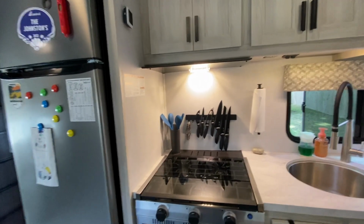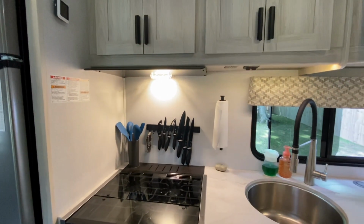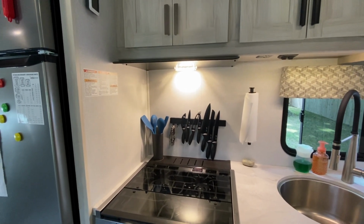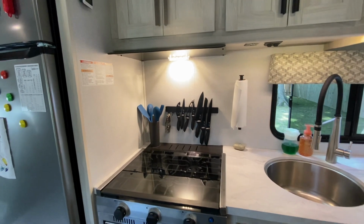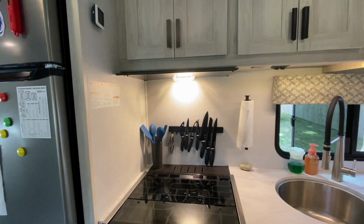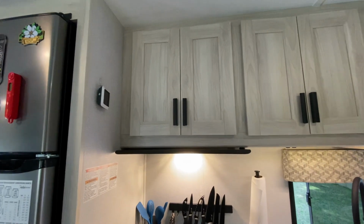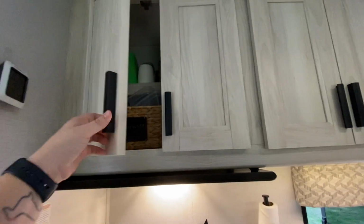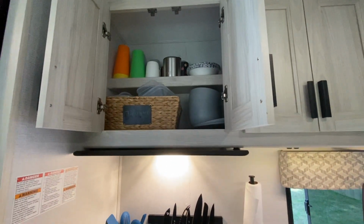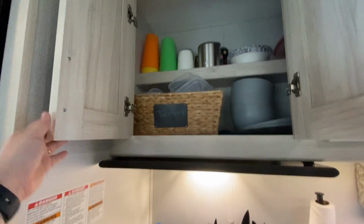It's a 3-burner cooktop. It's propane. We've really enjoyed it the past couple months since we've been able to use it. This past camping trip, we normally cook outside, but we were able to cook inside this time, and it worked out really well. We only set the smoke alarm off once, and it wasn't even smoking. Above the stove area, we have our cabinets, that we have our cups, bowls, paper plates. I have a little basket that I keep our Tupperware in.